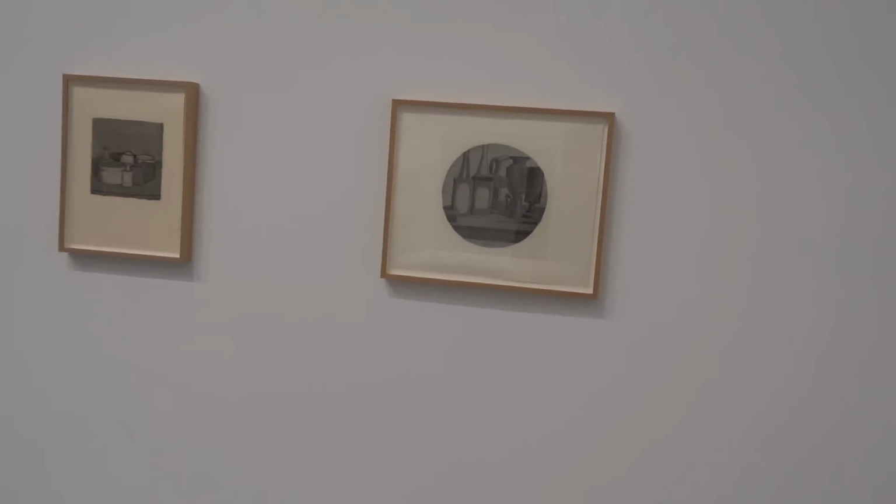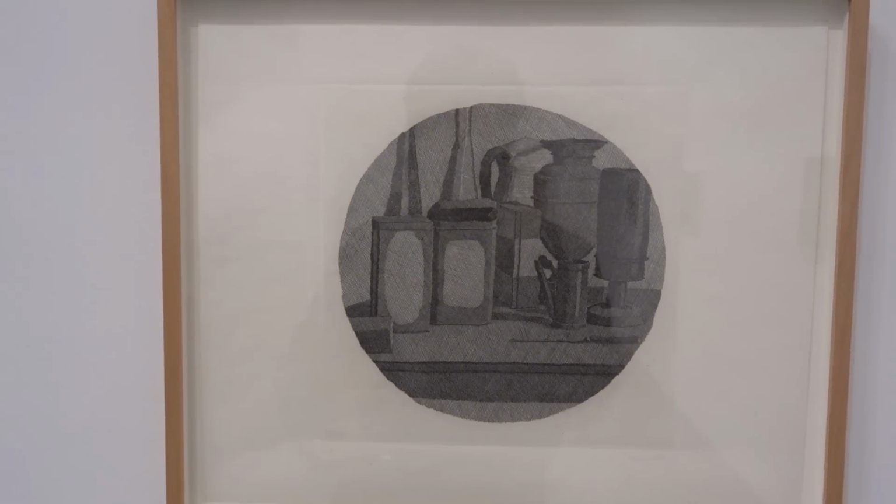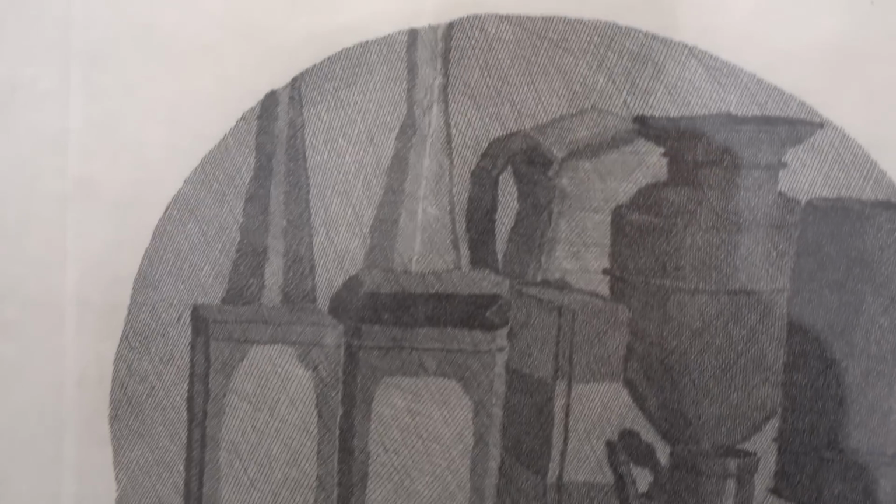Oh my gosh, we got some of the great Morandi etchings. Yeah, if I'm not mistaken, I think that maybe about 15 or 20 years ago, they had a Morandi show at the Met, and I think they featured a lot of his etchings. This is Still Life with 11 Objects, around 1942. Etching on paper. This is 10.5 by 10.5.